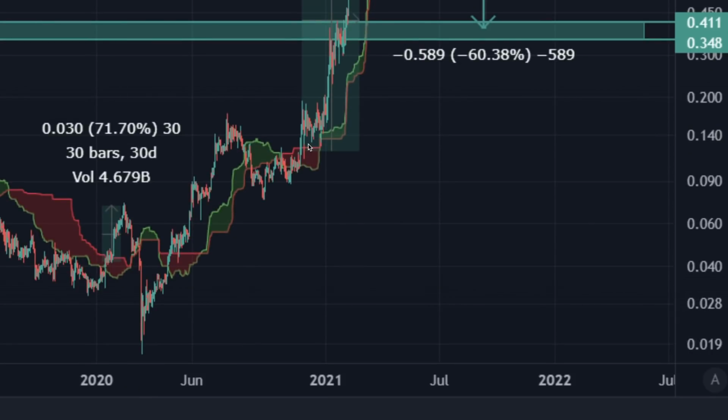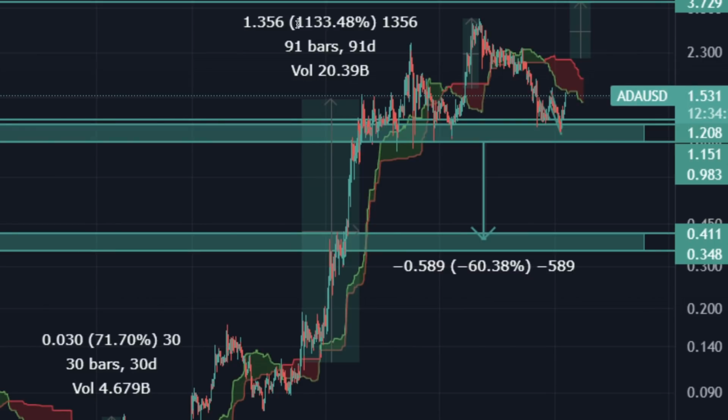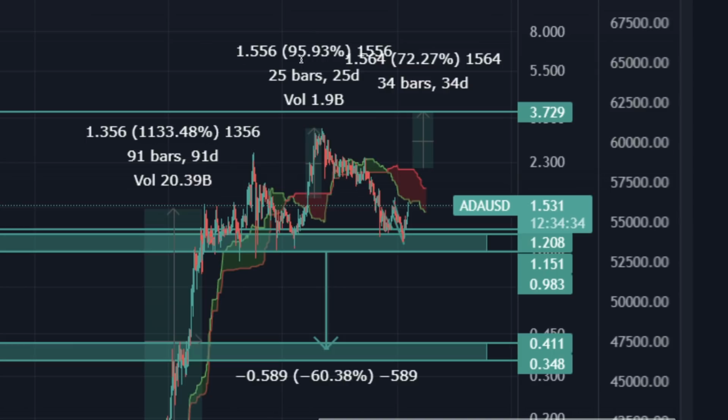But on this occasion, when we traded below the Ichimoku cloud as resistance and then got a breakout, it was actually a 1,100% gain, which is, if I'm not mistaken, roughly a 12 times return, 12.3x. So pretty good. And then right here, we had another 95% move.